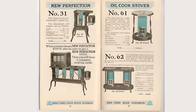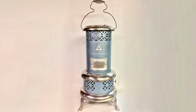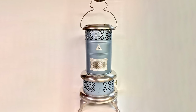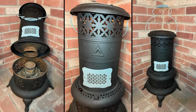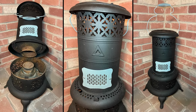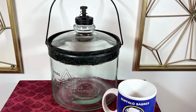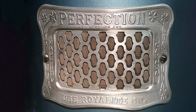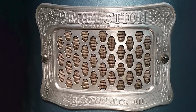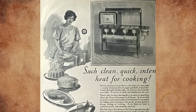The Cleveland Metal Products Company, established in 1888, played a key role in the development of kerosene-burning appliances during the early 20th century. In 1901, they partnered with Standard Oil to produce the Perfection line of kerosene stoves and heaters, which became a popular alternative to coal and wood stoves. These stoves offered a cleaner, more efficient cooking and heating solution, leading to increased demand for kerosene as a fuel source.